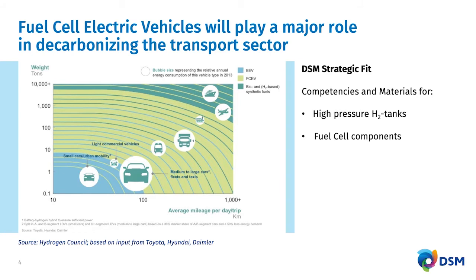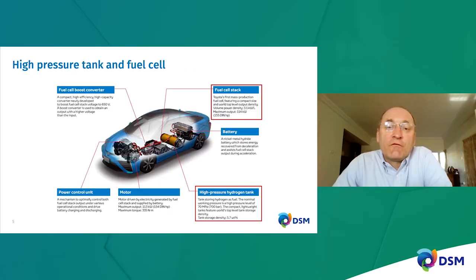Okay, when you look at a high pressure hydrogen driven car, this is an example of a Toyota Mirai, and there you can distinguish, let's say, different elements. Obviously, a very important element is the high pressure tank, where you basically store hydrogen in a kind of gas or supercritical form at 700 bars, which is quite a high pressure. That's one important element, the high pressure hydrogen tank, where we think as DSM we can contribute.